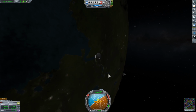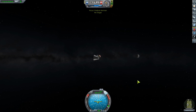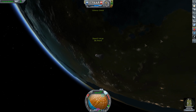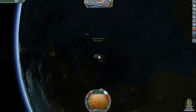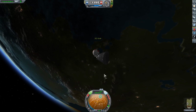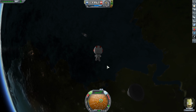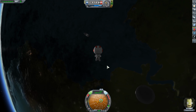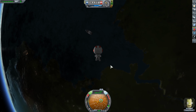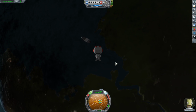I just pressed the bracket key, which switched me to this. And now we're going to go EVA. And we're going to check where our target is. We're going to zoom in pretty close because I just find that I have better control that way. Hit R to employ the RCS. And we are flying him towards the ship using nothing but the jetpack that he had with him.